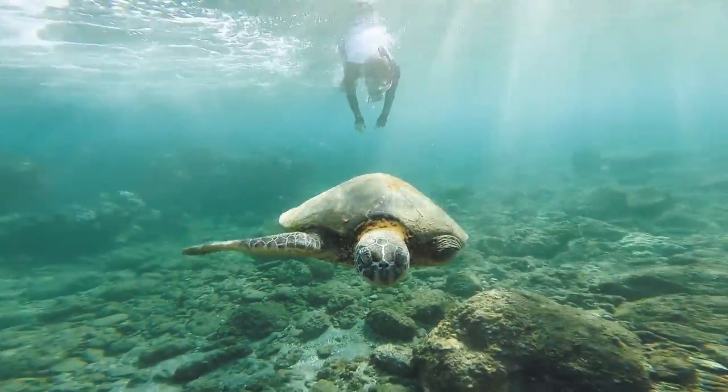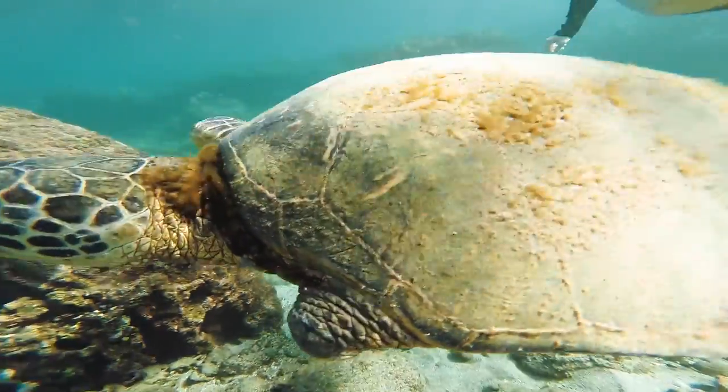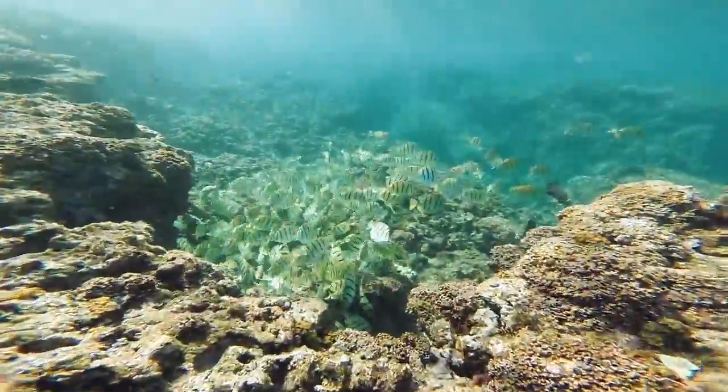The coral here, especially in the shallows of the bay, is kind of worn down and dead, so you're gonna have to go out quite a ways to see the kind of fish variety that you're used to seeing here on Maui. We saw some damselfish.